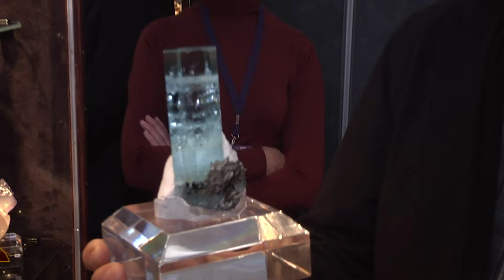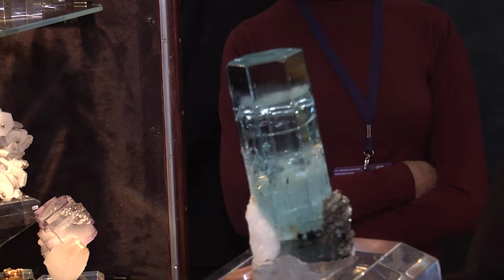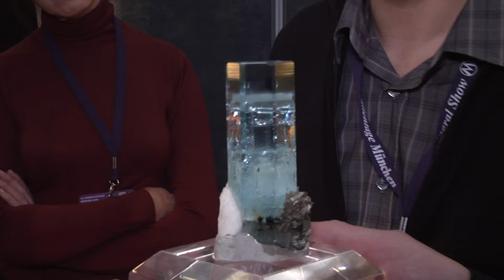Aquamarine from Pakistan, from the Northern area. It's a new find. Every year we have several stays in Pakistan, and we try to get only the best. We select a lot of specimens. You go every year by yourself? Yes. Can I show the piece? Is it fixed here, or can you move it? It's fixed. Okay, so we'll look a little bit in three dimensions.